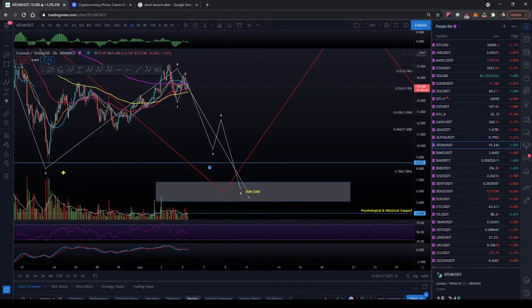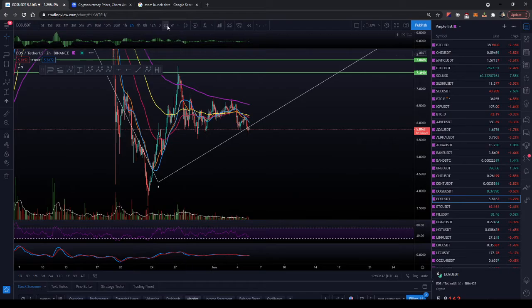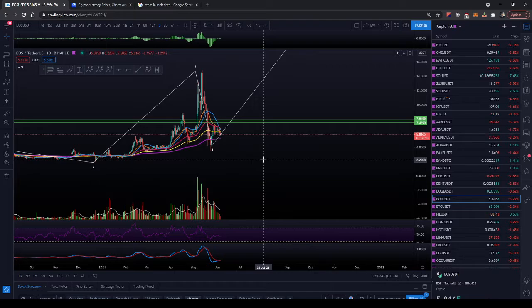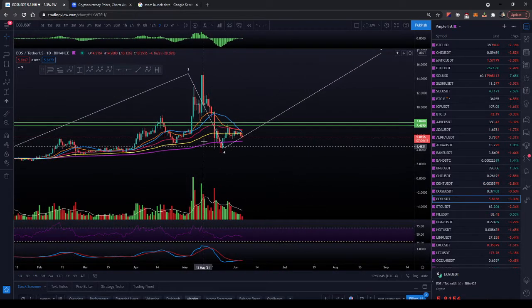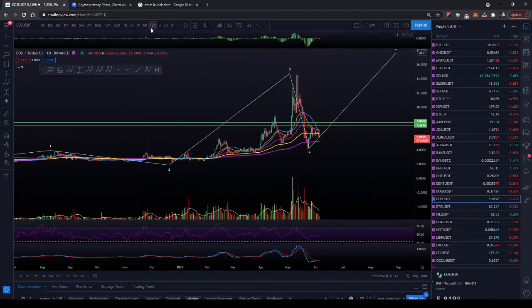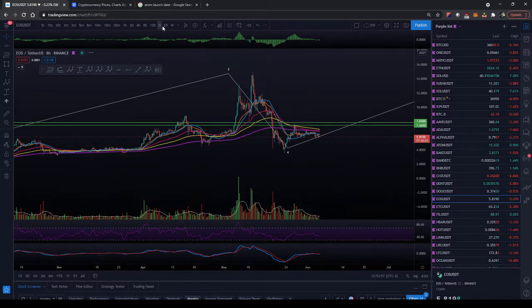Do you guys have any other coins you want to take a look at today? I think we can do at least two more. EOS. It looks like I had some sort of Thor's Hammer Zone identified here. Wonder what happened. Was it on lower time frame? Higher time frame, maybe?